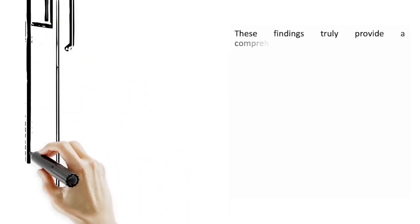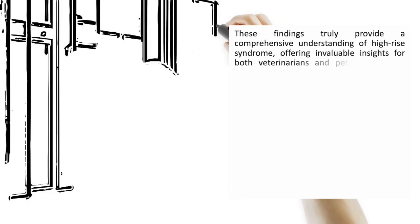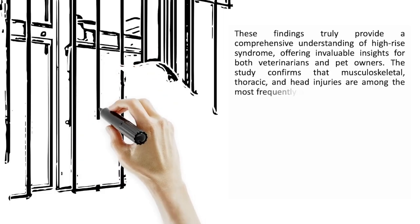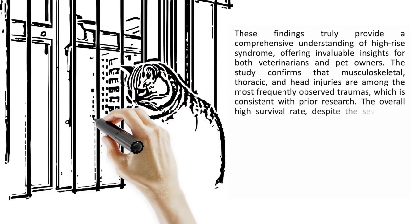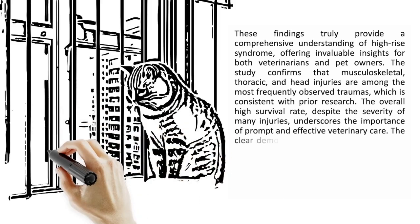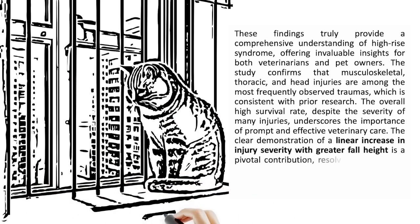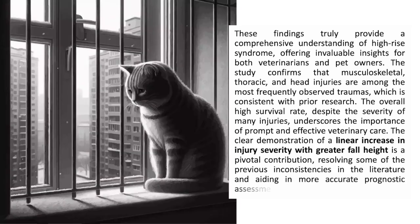These findings truly provide a comprehensive understanding of high-rise syndrome, offering invaluable insights for both veterinarians and pet owners. The study confirms that musculoskeletal, thoracic, and head injuries are among the most frequently observed traumas, which is consistent with prior research. The overall high survival rate, despite the severity of many injuries, underscores the importance of prompt and effective veterinary care. The clear demonstration of a linear increase in injury severity with greater fall height is a pivotal contribution, resolving some of the previous inconsistencies in the literature and aiding in more accurate prognostic assessments.